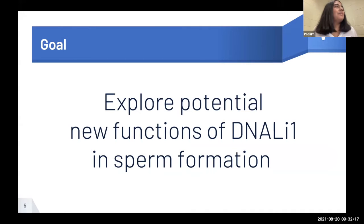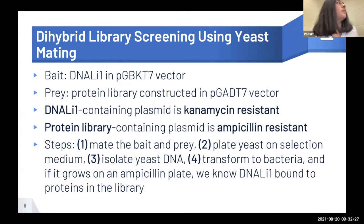So from that, we decided that our goal was to explore potential new functions of DNALI1 in sperm formation. In order to do this, we decided to perform a two-hybrid library screening using yeast mating. And the way this works is it's a bait and prey situation. So our bait protein is DNALI1 cloned in this vector, and our prey is a protein library that we've gotten from a company that's constructed in another vector.